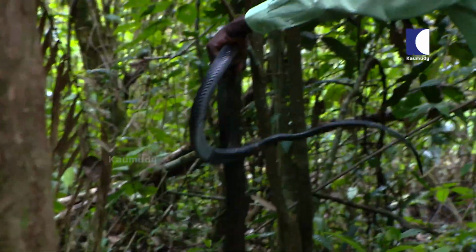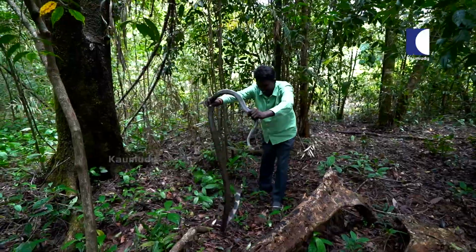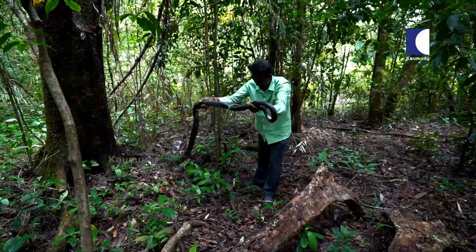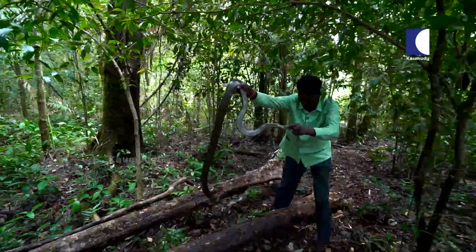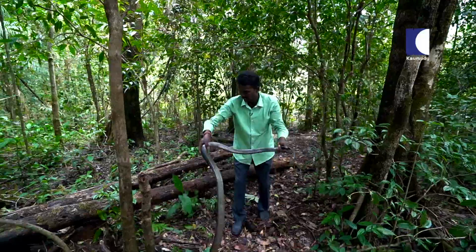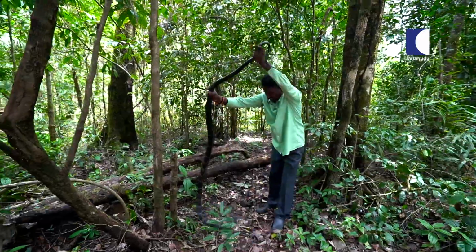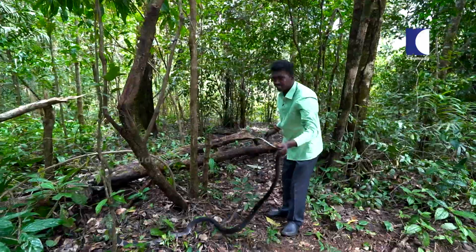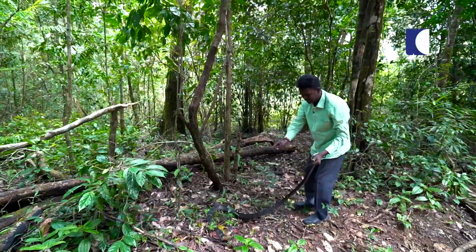Oh, wonderful! As I guessed, it is a King Cobra. Anyway, I am excited to have got a chance to catch a snake from this thick forest. It was hiding behind the log pieces to shed its skin. Now it is its skin shedding time.